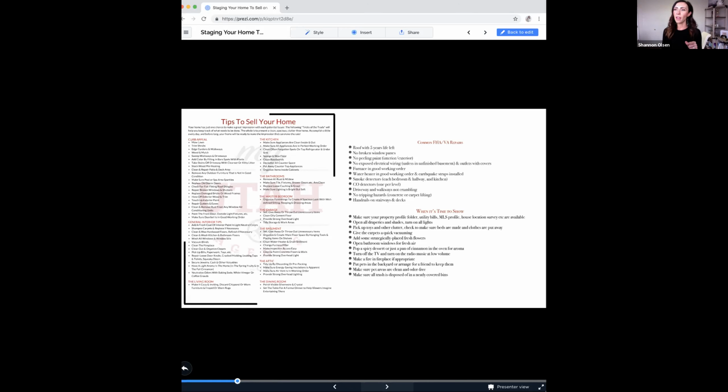And then we also have on here that a majority of buyers are FHA or VA, especially since we live in Utah and we have Hill Air Force Base. FHA and VA are different types of loans that buyers can get to purchase their home. But with these loans, the lenders want to make sure these homes are in acceptable, livable condition. So there's a couple things that they check for.